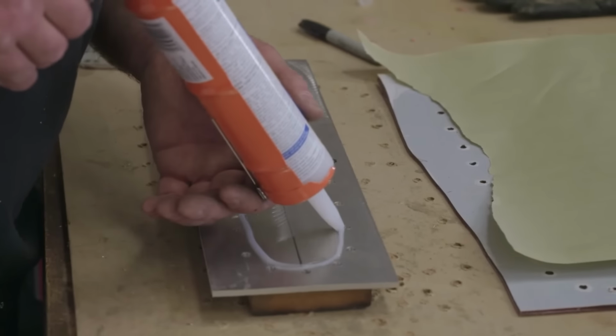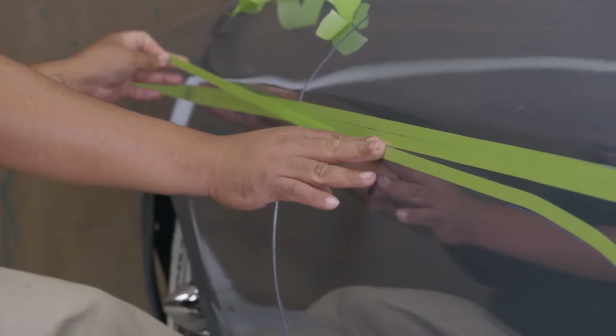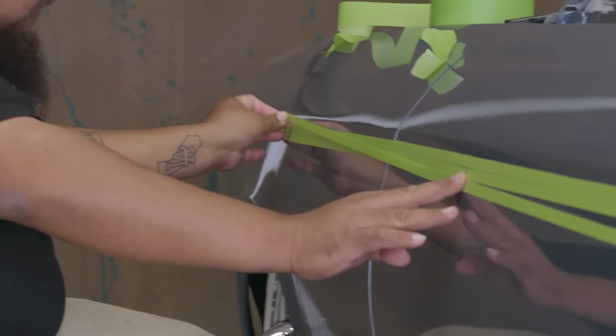While I get that ready, it looks like Victor decided to go with a silver leaf and pinstriping idea down the whole side of the car. This process is pretty cool.